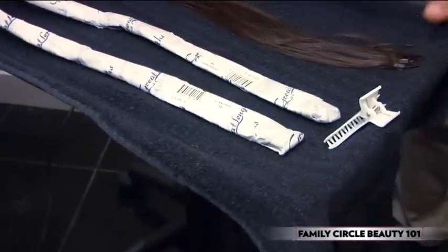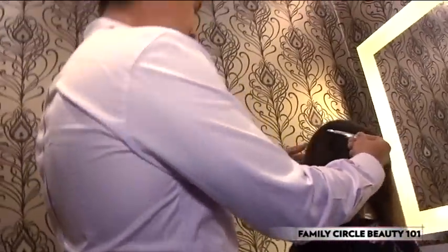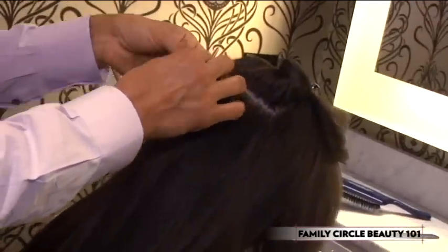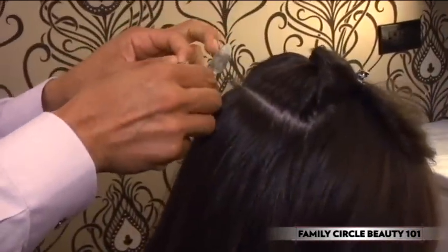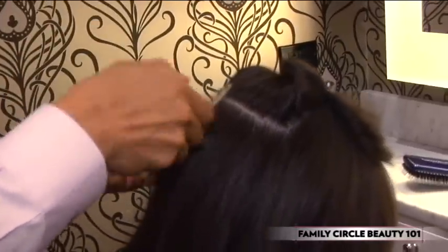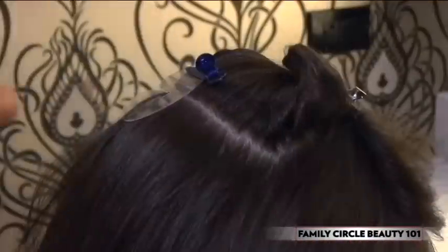Mark is putting Great Lengths bonded extensions in Dori's hair today. Strips of natural hair that will be bonded to Dori's hair with cold fusion. What we just did now is we sectioned the hair off in a straight line to create individual sections for each individual bond. So what I'm putting in her hair is a plastic shield. It kind of gives you direction on where the bond will go.